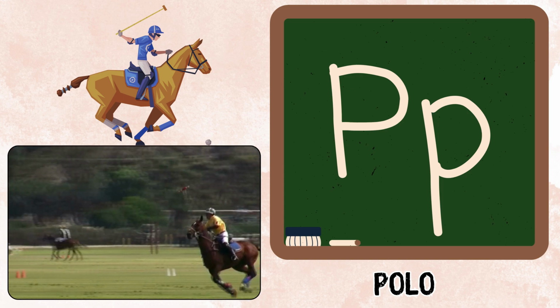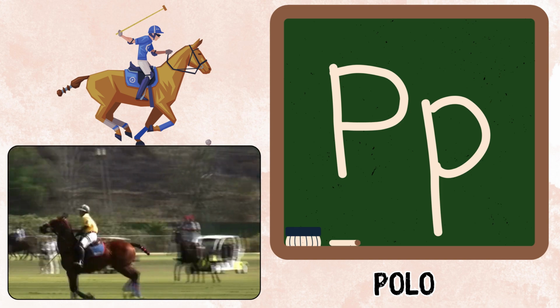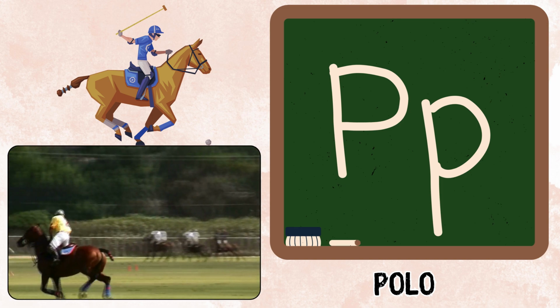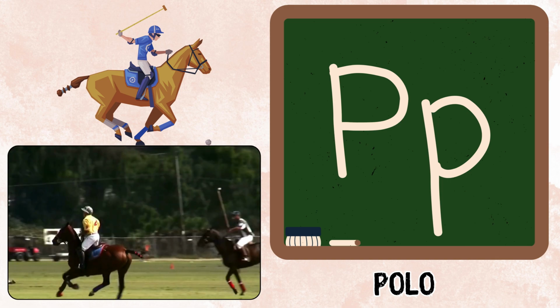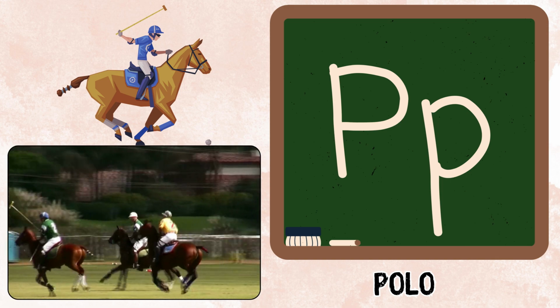P for polo. It is a traditional field sport played between two teams of 4 players on horses which are called polo ponies. The game is not played only with horses but also with other animals, like camel polo and elephant polo.